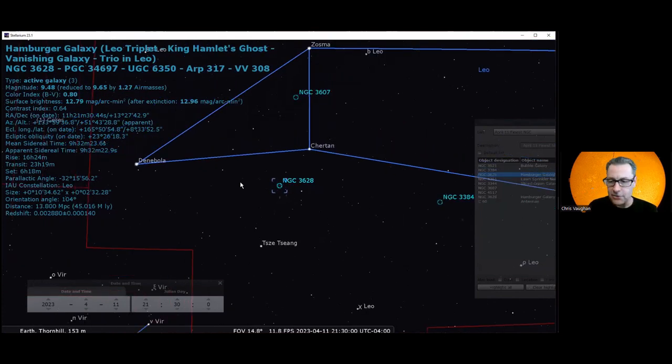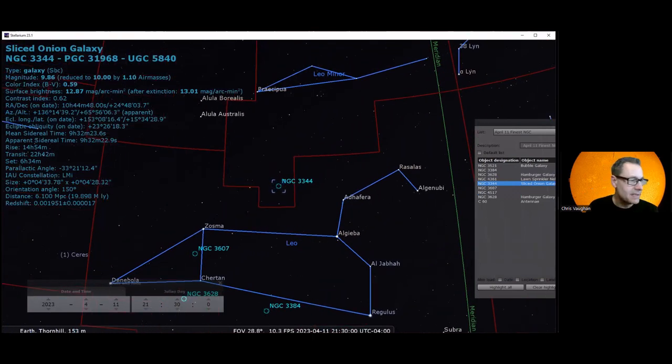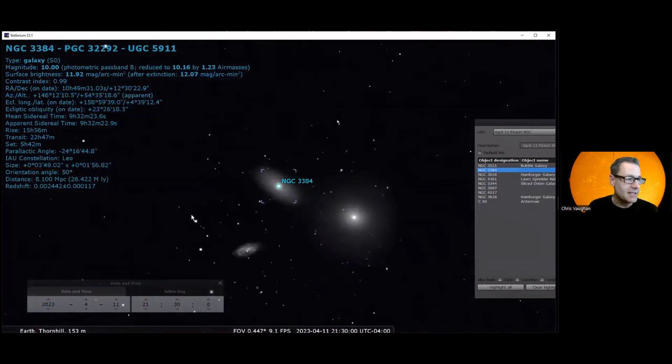Up next, we've got NGC 3344. Whoops, that's the one we already did. Yeah, 3384. Sorry, 3384. Here we go. So this one is kind of conveniently located just below and between the midpoint of Chertan and Regulus, underneath the stomach of the lion. This is a relatively bright lenticular galaxy.